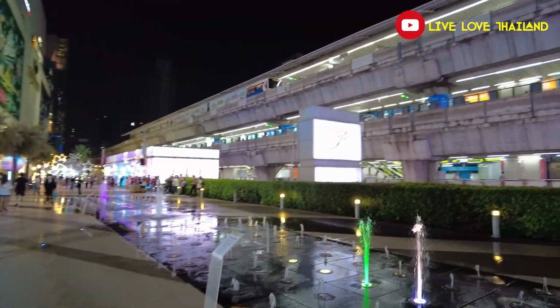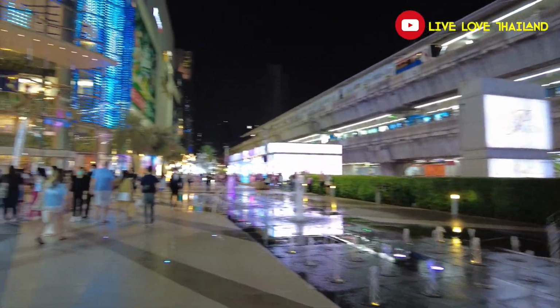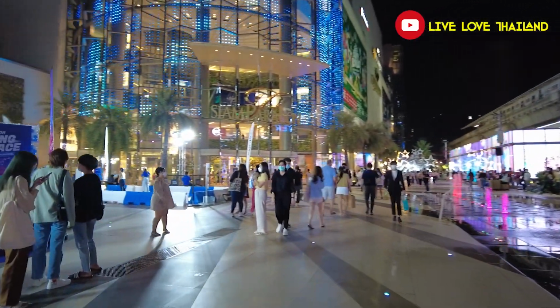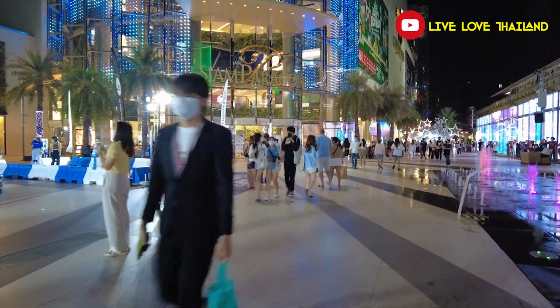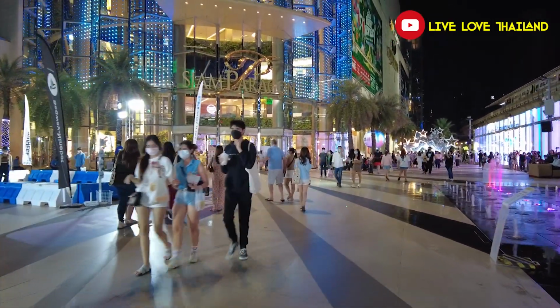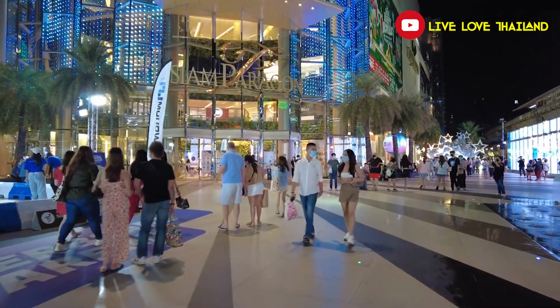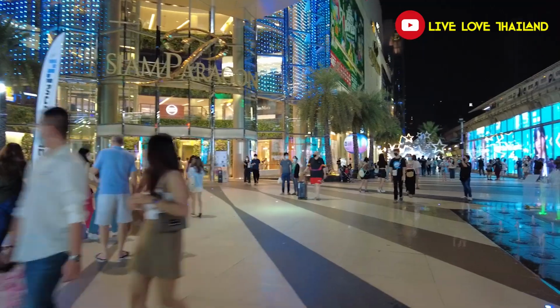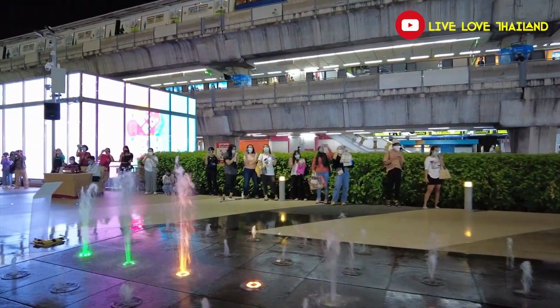So let's walk back. Look at this beautiful sky train, fountains, lots of people. These are the night vibes in Bangkok. And as we said at the head of the vlog, Bangkok is alive and everything is better now. We're not talking about the nightlife. This vlog is not about the nightlife. We are talking about generally what's going on in Bangkok at nighttime.